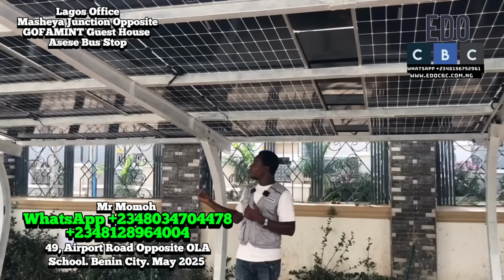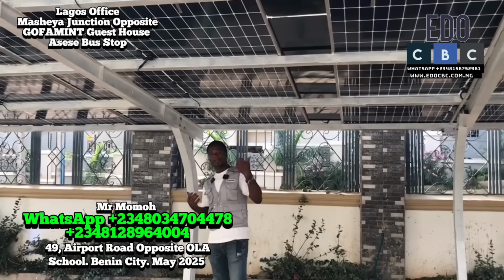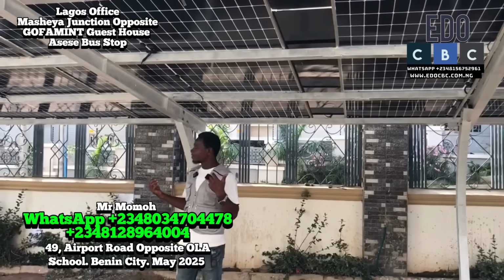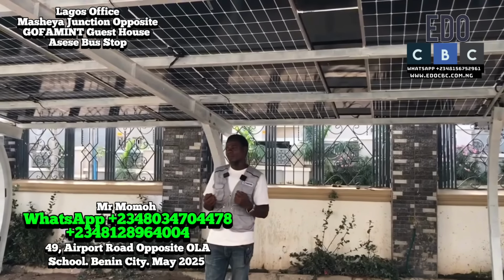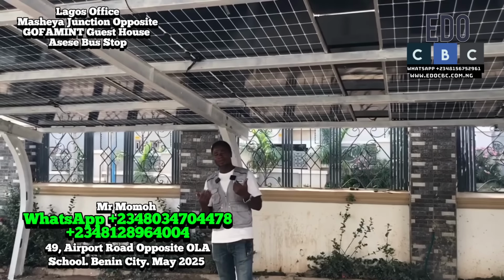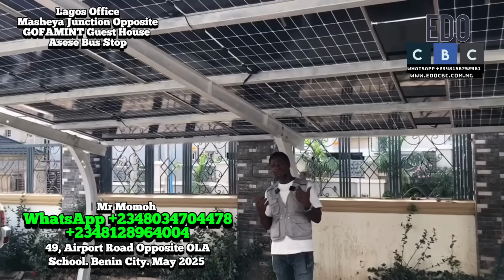The reason is that if you look at the legs, the stand, the base for this solar carport, ordinarily when I sent this to the owner, it looked almost impossible. Because I showed a different picture, and he chose this particular one.